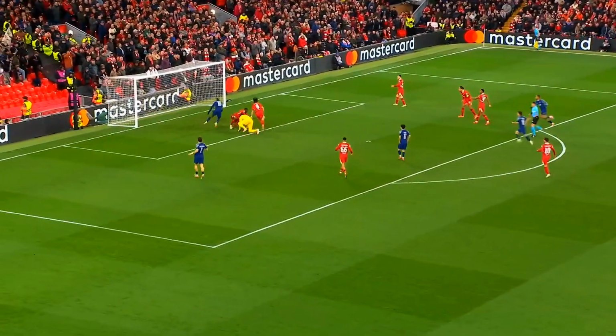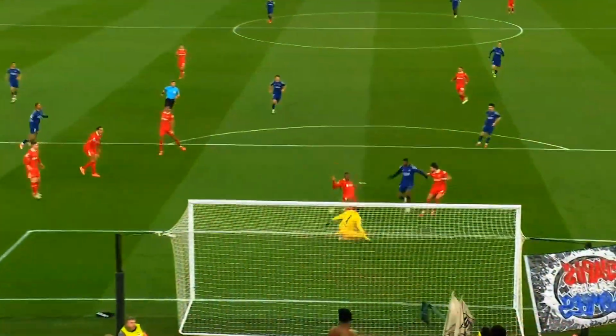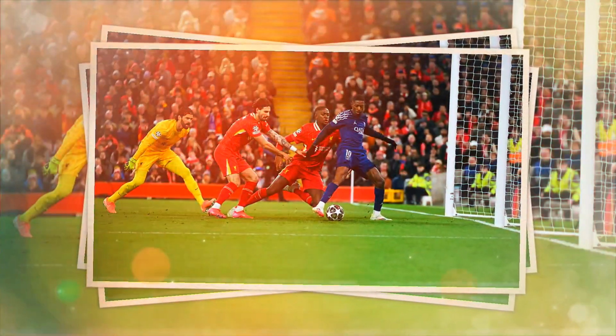What caused Liverpool's solid defense to collapse in just a moment? In this video, we examine a spectacular scene in which Ousmane Dembele left the opposing defenders behind with a tactical move, demonstrating how technique, speed, and smart decision-making can challenge even the most robust defensive lines.